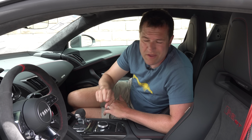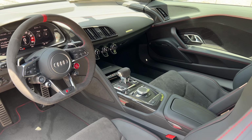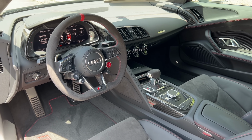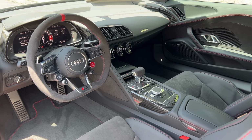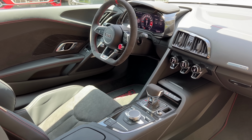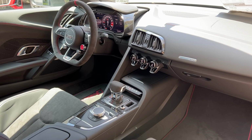few other touches I already mentioned, there's not much different in this interior compared to the standard R8, which is generally a good thing because this is a nice interior. You look around, you see Alcantara, leather, nice contrast, red stitching, aluminum trim, lots of carbon fiber. This is a nice place to sit and spend time with a lot of nice touches and materials all throughout.